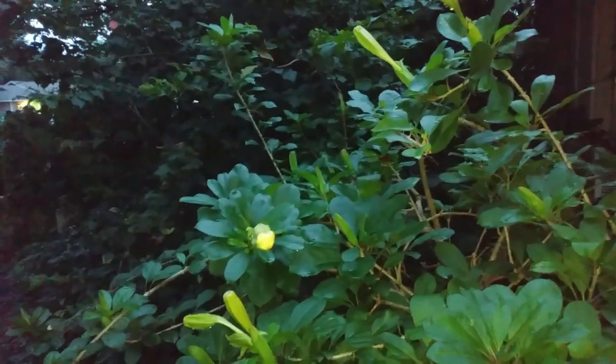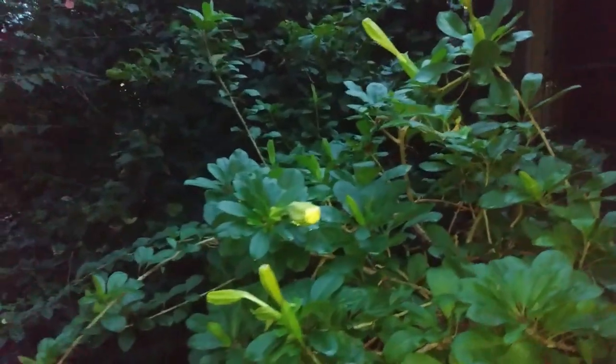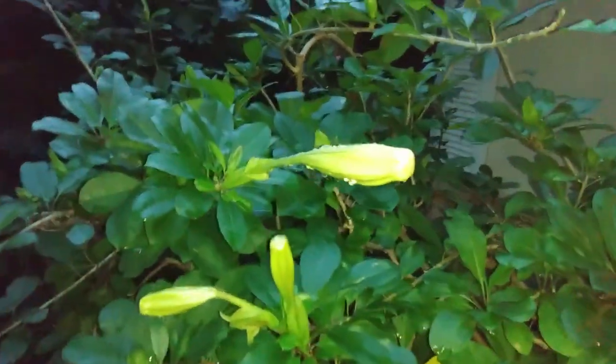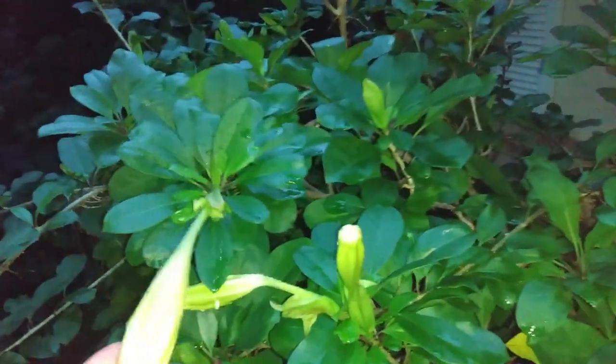Okay, everyone, that's going to be it for tonight. We've kind of lost the light, so we're not going to be able to plant anything. But I just thought I'd show you the cups of gold real quick. They haven't opened yet, but this is what they look like before they open. They're very unique looking.